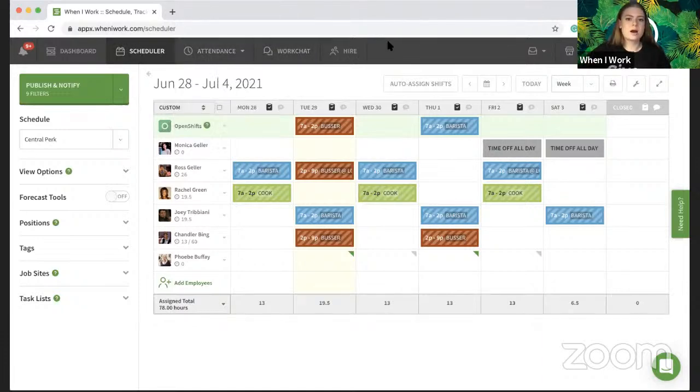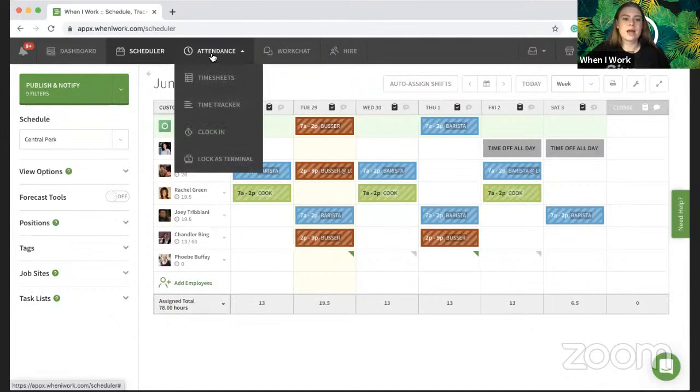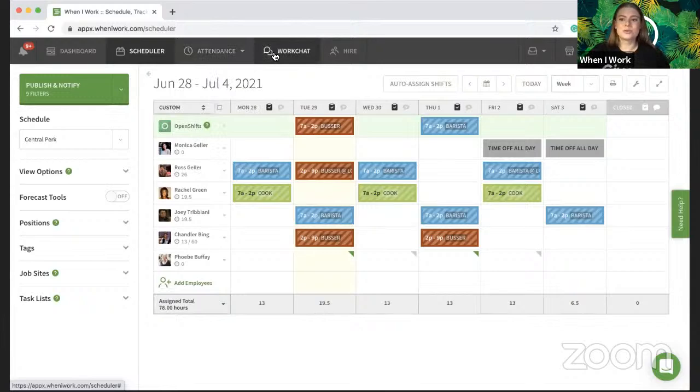This top menu bar is your main navigational center, I like to say, for your When I Work account. This is where you can access all the different landing pages to the products that we offer. So your scheduler here, where you can set shifts and publish and notify the shifts to your employees. The attendance tool, where you can have employees clock in and out and run payroll. And then the work chat tool, which is our in-app messaging system.